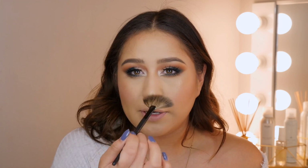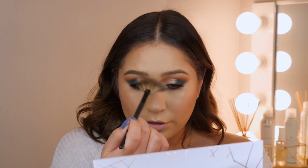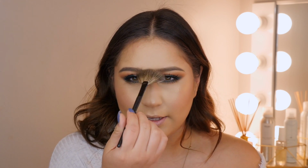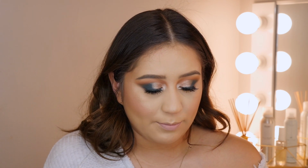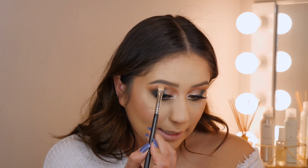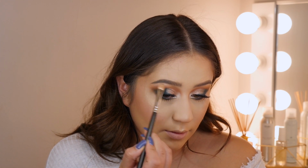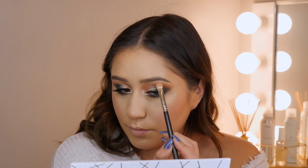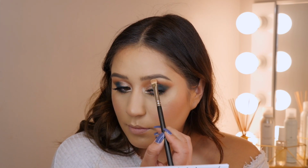Obviously right now I'm in a little bit of a studio light with a ring light, but in natural light it really just creates that. I think you can kind of see it. Just getting any brush and highlighting that brow bone. We're just gonna melt it all in. This is coming out.